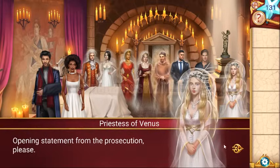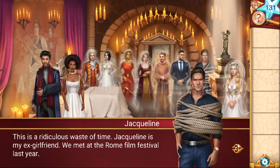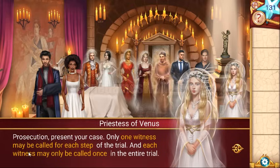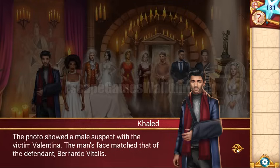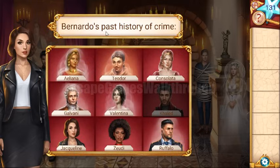The first case is the true identity of Bernardo, his past history of murder, the crimes he committed this week, and the danger he poses for the future. For the first case we are to summon the witness that can prove his identity, and his identity can be proven by Khaled. His investigation has found that his photo is the same as he is now, and it can be as for his age. His past history of crime can be told by the consolator.